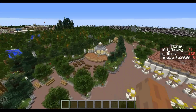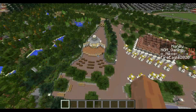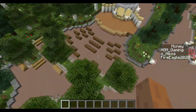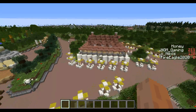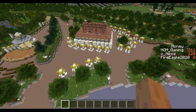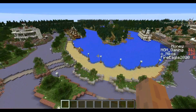Over here, you notice that is the gazebo that was over there by the Carnation Gardens. They moved it over here so that they could have more room and space for bands to play and people to dance. I just put the chicken plantation here mainly to fill up space, because this was just wide open space right here. But yeah, that's that, and we'll get to that in a little bit.